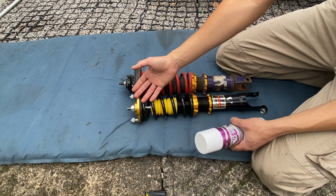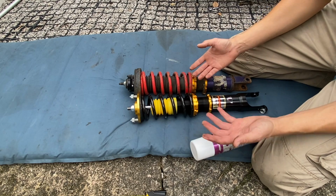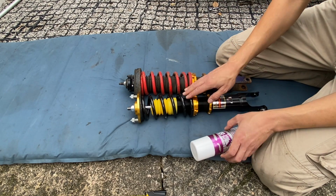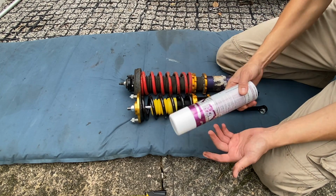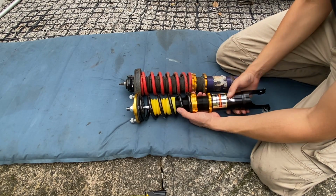So I don't want to coat this with a whole load of ACF 50 and whoever's going to work on it is going to get their hands dirty when they're trying to set it up properly. So I'm going to leave it for now, but at least I've got this. In the future, once it's fully set up, I might actually spray it. So yeah, I thought I'd mention that. So now we'll get it on the car, guys.